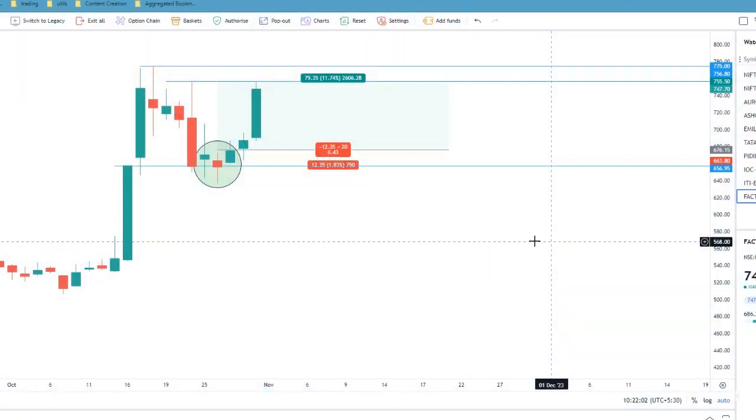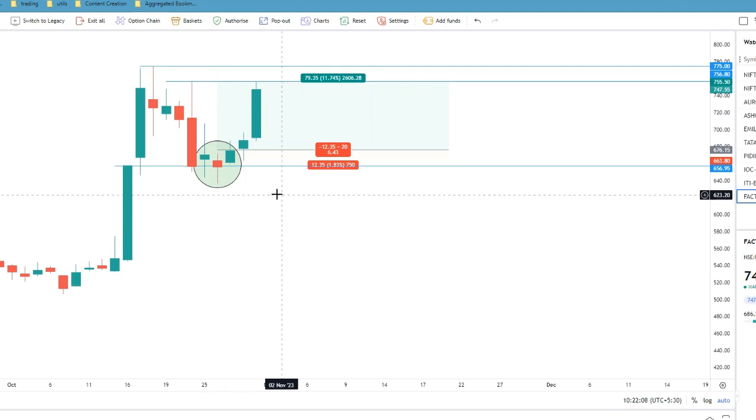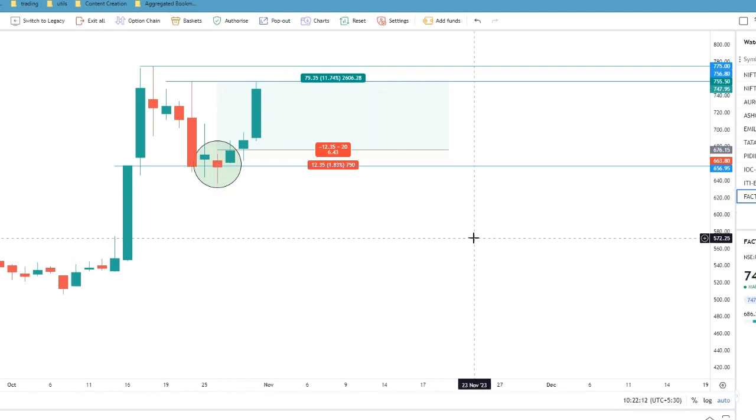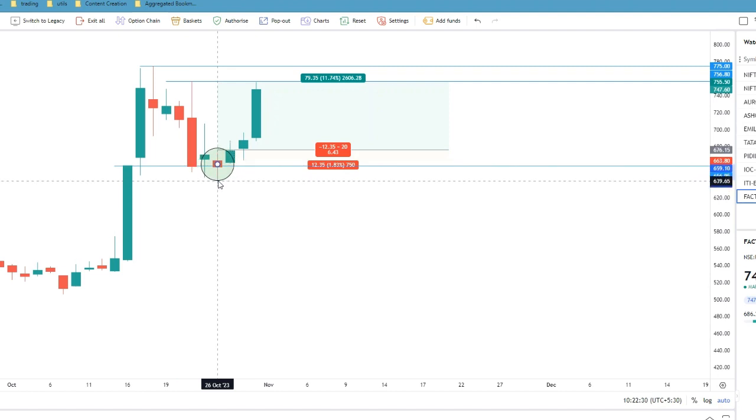Hello friends, this is the update on the trade that I took and booked partial profits on, FACT. FACT had made a hammer and also a bull sash on 27th of October, hammer on 26th. So there were two continuous bullish signals.